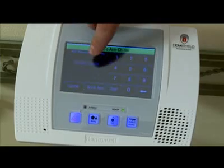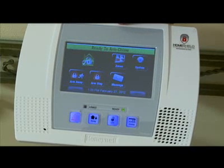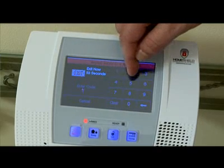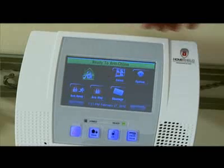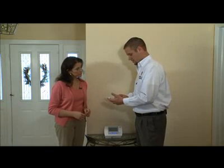So to arm your system, it's very simple. If you choose away, there's a quick arm button. "Armed away. Exit now." And it talks to you and tells you what to do. Great. And when you come back home, you'll hear it beeping, and you just simply enter your 4-digit code. "Disarmed. Ready to arm." Chime. That's all there is to that. We'll go through this real fast and show you how to use Total Connect.